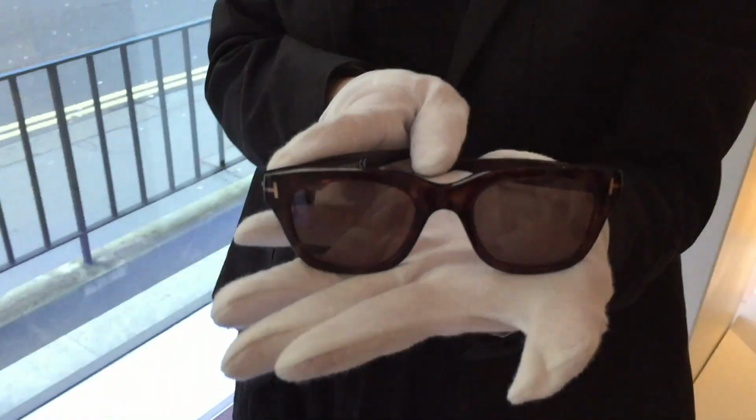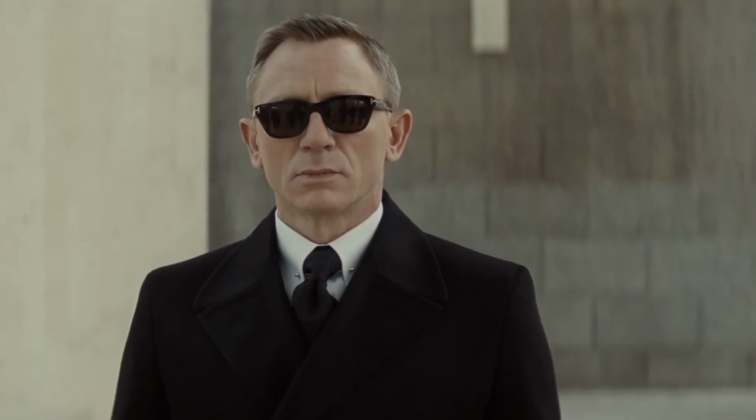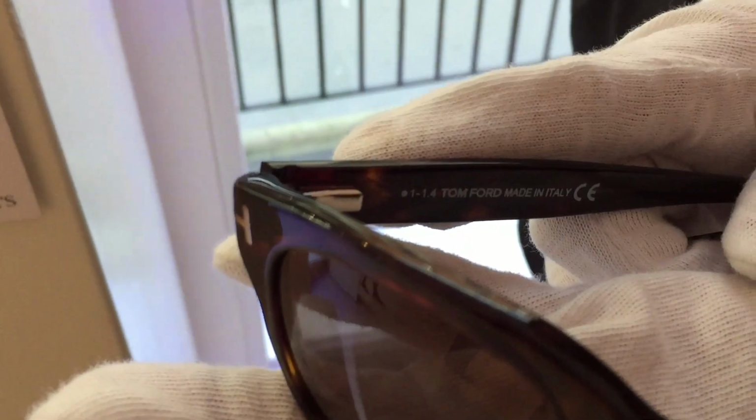Here we go with Daniel Craig's Snowden Tom Ford glasses that he wears in the film. Again, with a close-up here, you can actually see the Havana frames, the tortoiseshell effect. If you can see it in the light, Jay, if you come back slightly, you might be able to get the light shining through there. But brilliant.